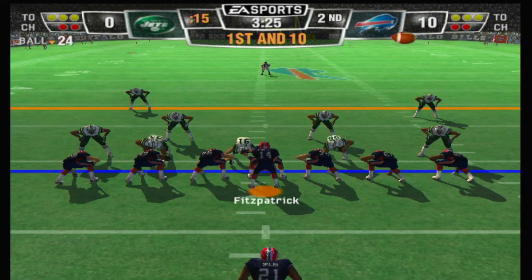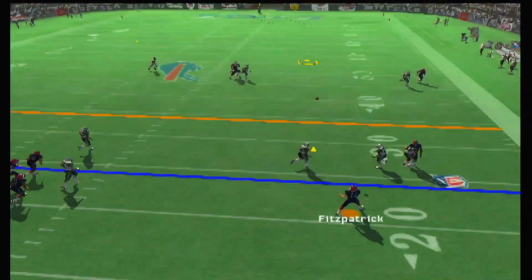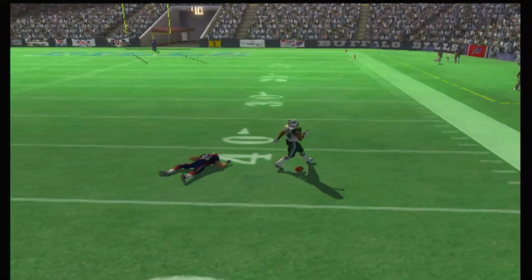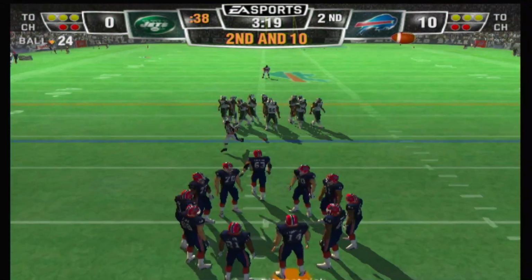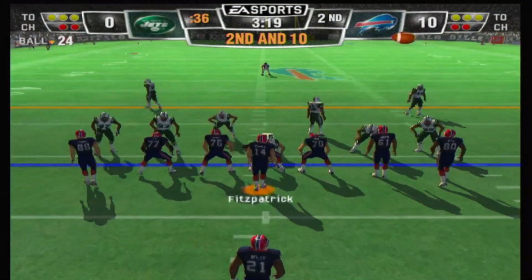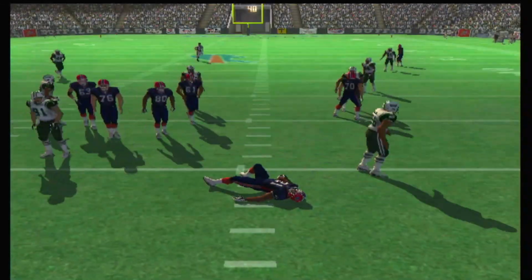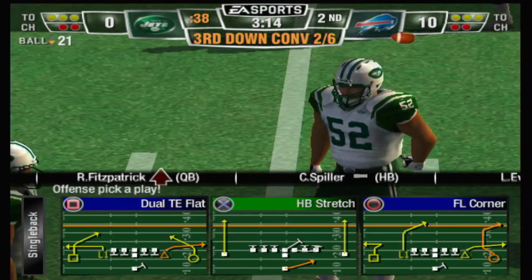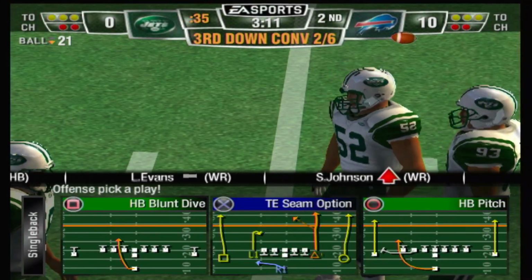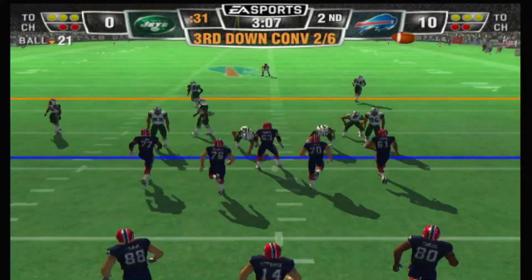Set. Gets it away. It's broken up by the defender. Number 88 was his intended target. Second and 10. Ball on the 24-yard line. Hit and dropped behind the line. One with the carry. 3-yard loss on the play. Third down and long coming up here. Ball on the 21-yard line.